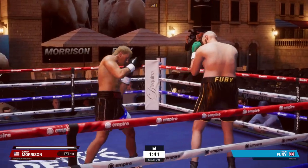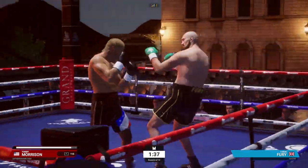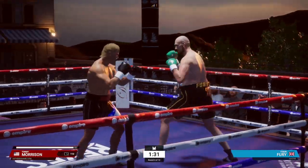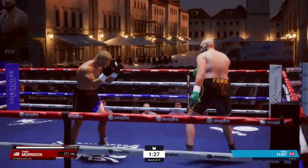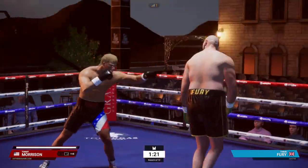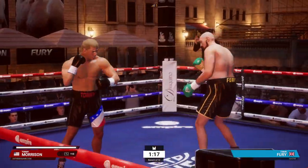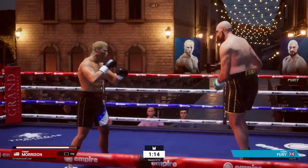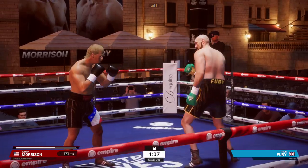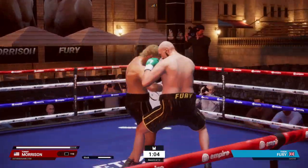Both of these men showing exceptional chins, by the way. These two are the perfect dance partners. The positives and negatives in the heavyweight division are the same. You can win the fight with one punch, and you can lose the fight with one punch. You've got a couple of big units here, so I'm expecting power.